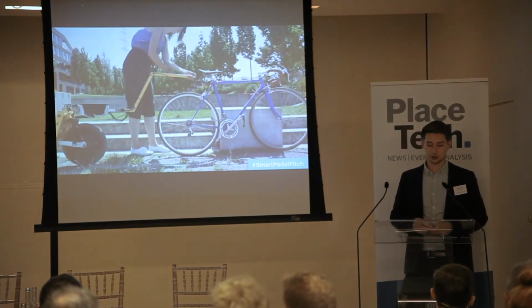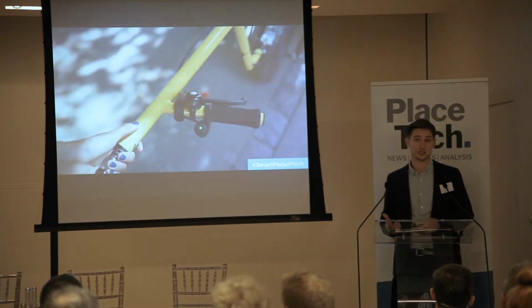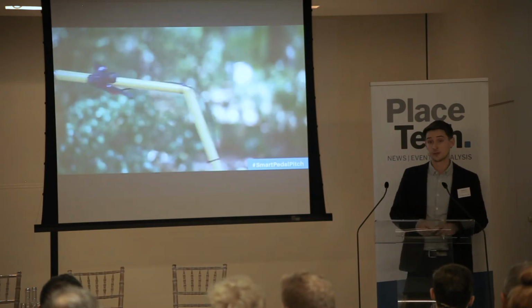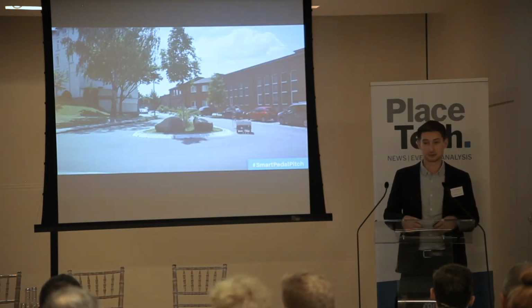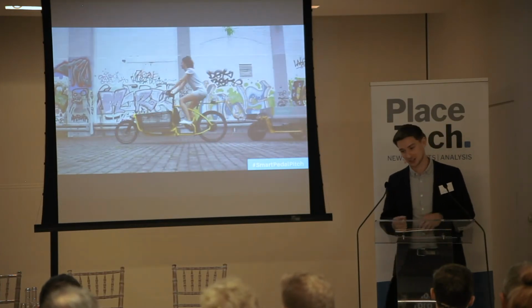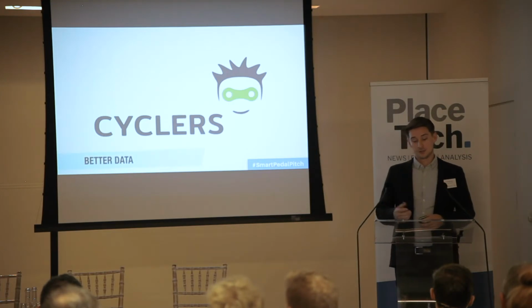This is a cargo trailer, so we're trialing these. A lot of people will cycle, but then they still own a car in a city because they have to do their grocery shopping. So could we have things like this where people could cycle to the grocery store, put their groceries in the back of the trailer, and then cycle home, and then have these types of things to rent in the city?